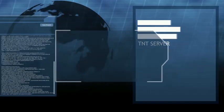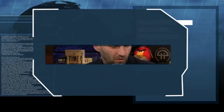WiMAX. On to incoming. And we got a couple of voicemails today. First one from Adam with a good point about the Roku streaming stick.